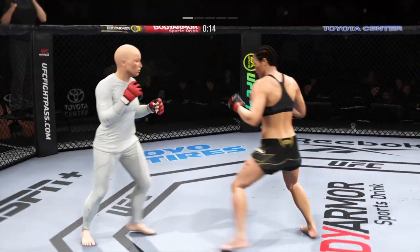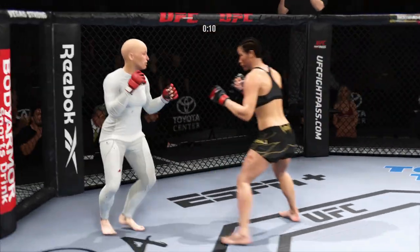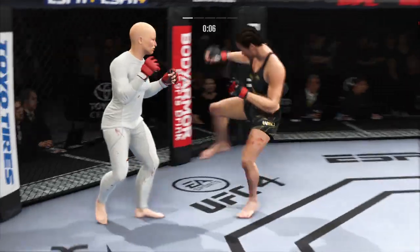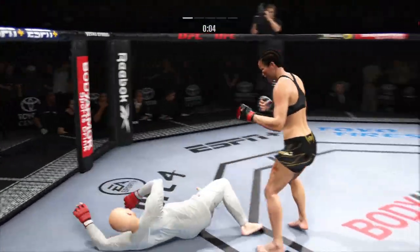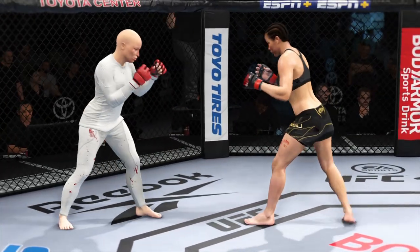Beautiful kick. Nice straight there by Zhang. You can really limit the mobility of your opponent with those leg kicks. Of course, goes the right hand there.